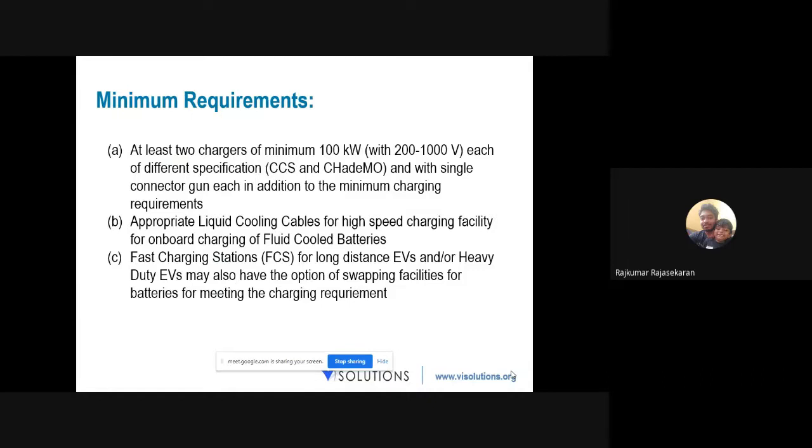And of course, requirements also have been set up. Even though policies have been very moderate right now, they have said that these are the things that should be followed. At least two chargers minimum, for 200 to 1000 volts each, and a single gun with each, are the minimum charging requirements that have been set up. And cooling cables should also be used in order to prevent high power dissipation. They are saying operability with cooling cables for high speed charging should be set up. So these are some of the things which they say need to be set up.